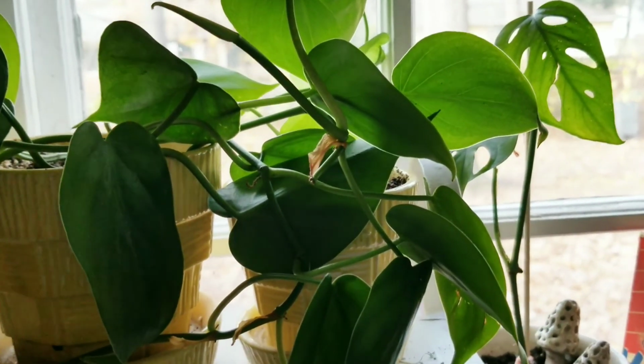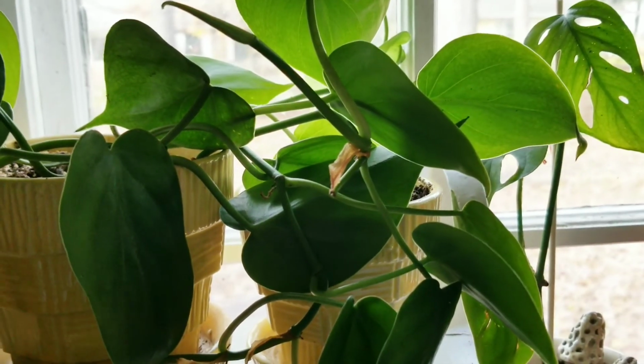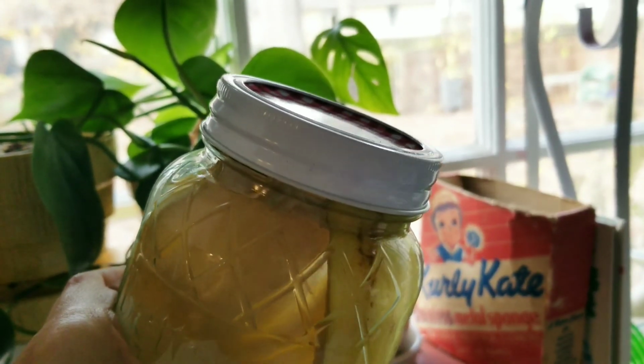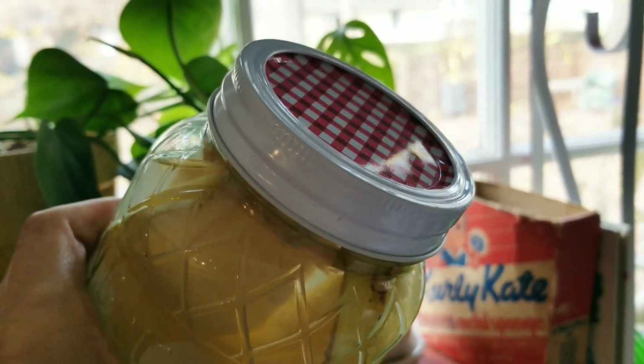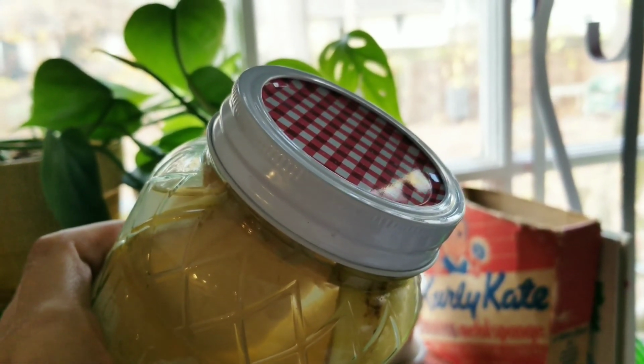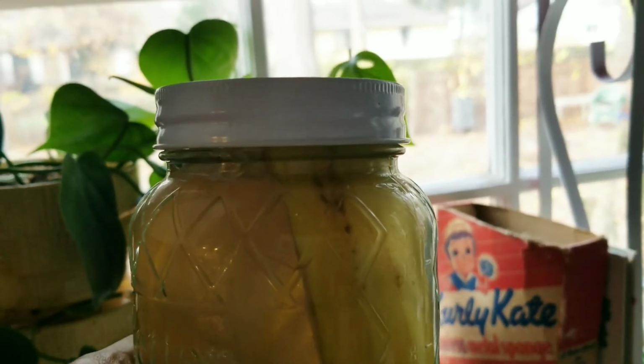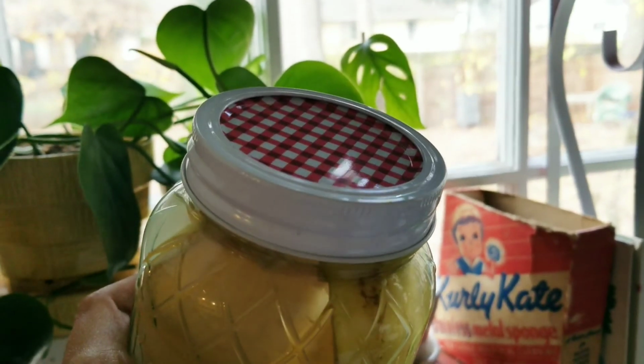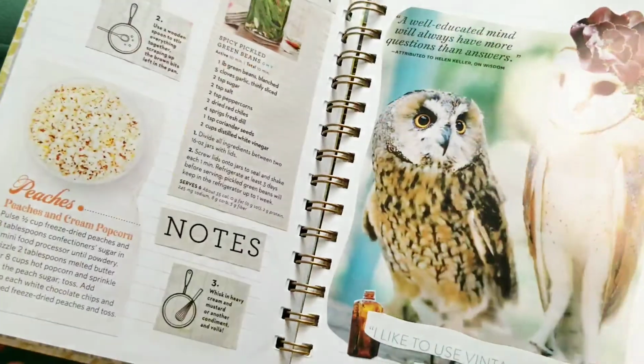I let it sit for about 48 hours. And it makes amazing plant food. It costs nothing to make. You just let it kind of steep and then pour it on in just like you would water your plant. And they really love the nutrients in this. It's a great way to water your plants and feed them for free.